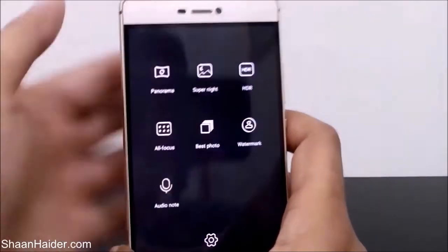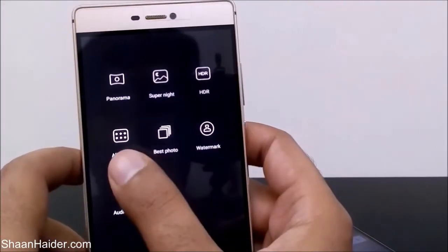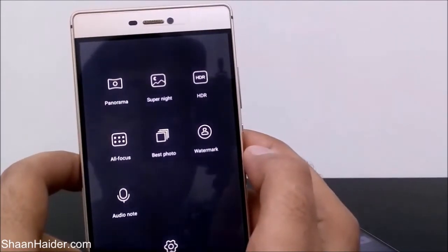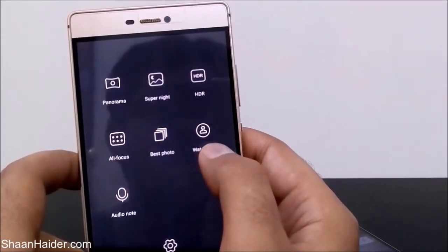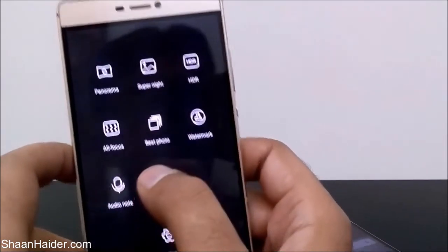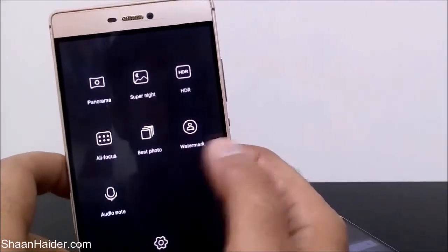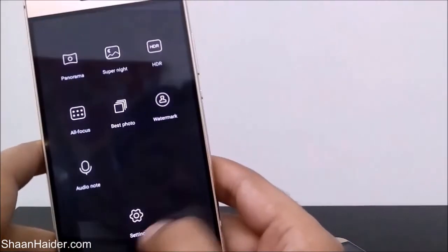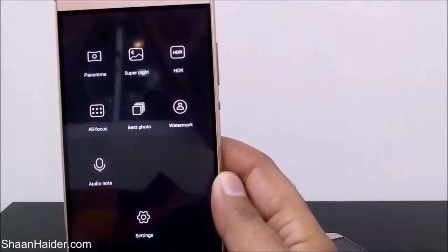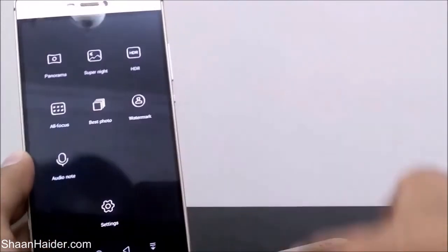And also Huawei P8 is having few extra options like all focus. You can also do this in HTC One 9, but you will have to use the dual camera. Then there is features like watermark, audio note, and best photo. You can take a bunch of photographs and select the best one out of this. So both of these two devices are having few extra features and application in its camera app.